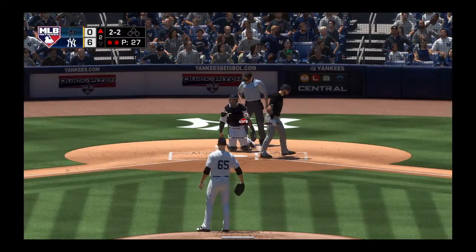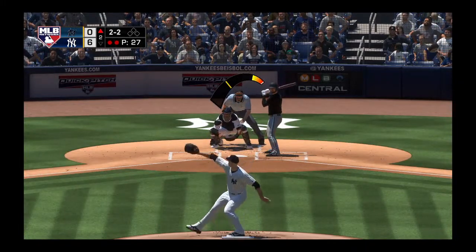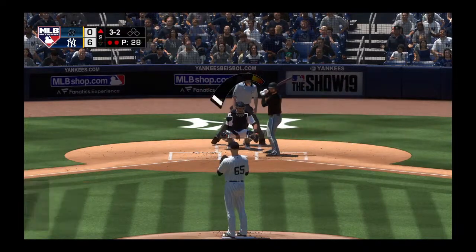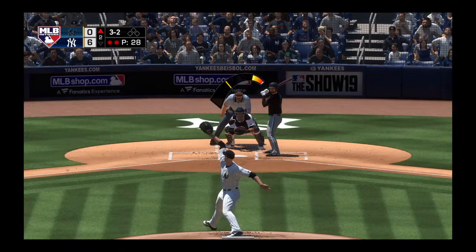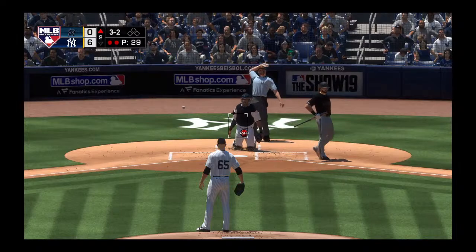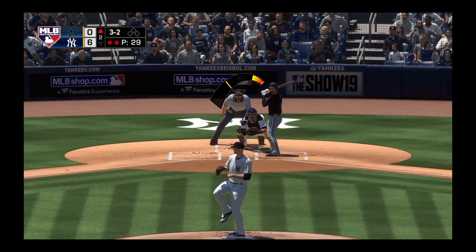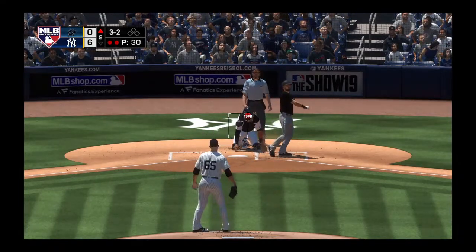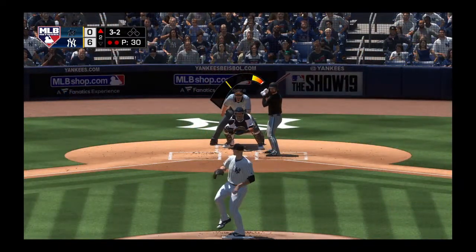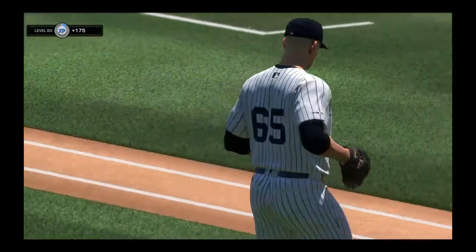Out in front there as this one's pulled off to the left side. And he tries to get him to reach for it, but it stays outside. 3-2. A swing and a shot hit down the corner, and he just couldn't keep that ball fair as it winds up a long foul ball. And he struck him out, so he was forced to make 9 pitches.